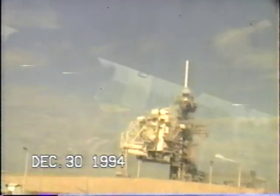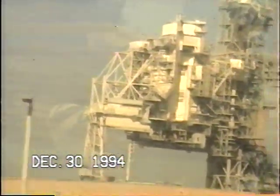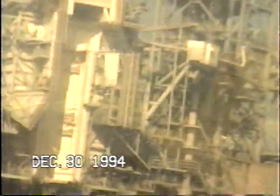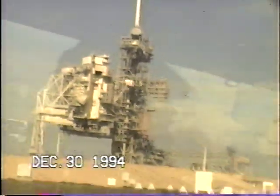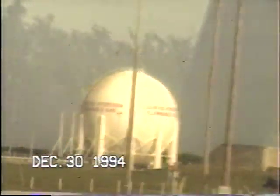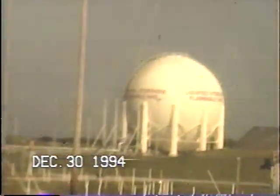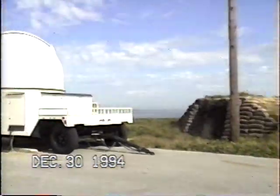Pad 39A, and that was the launch site for all but one of the Apollo moon launches. And it was the launch site for the first 24 launches of the space shuttle. Launch pad 39B, which is further off to your left, was the launch site for Apollo number 10, the manned Skylab program launches, the Apollo Soyuz test launch.